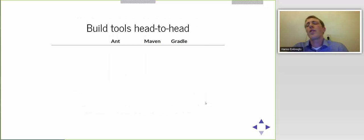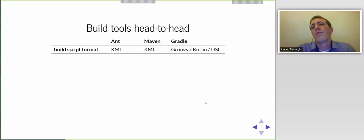So let's first see how these build tools perform against each other. Well, let's start with the build script format. We already stated that Ant and Maven both use XML. Gradle tries to be different because they say we want to support all these programming logic constructs as well as we can. So let's use a programming language to define our build scripts.